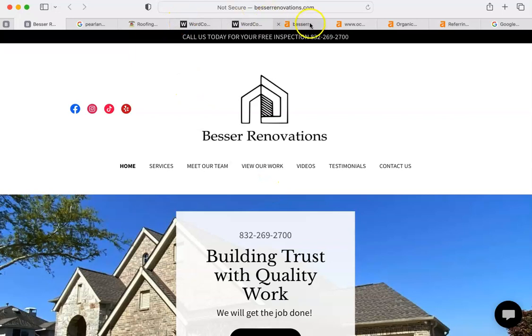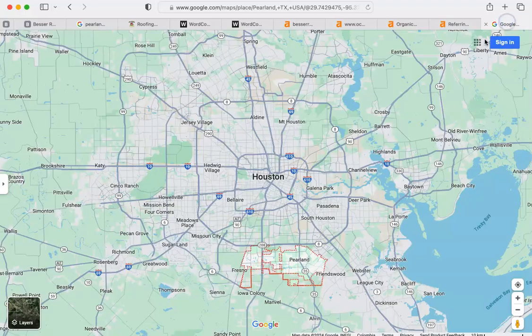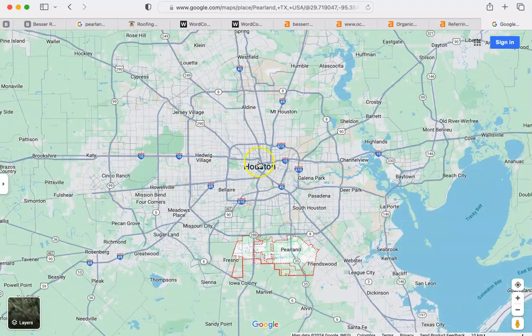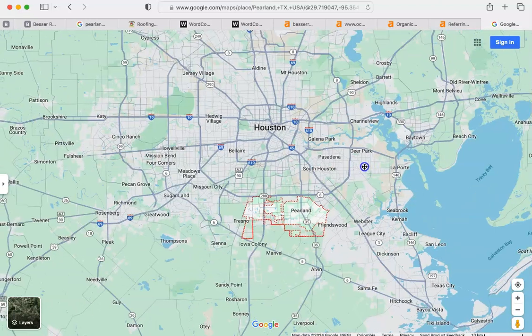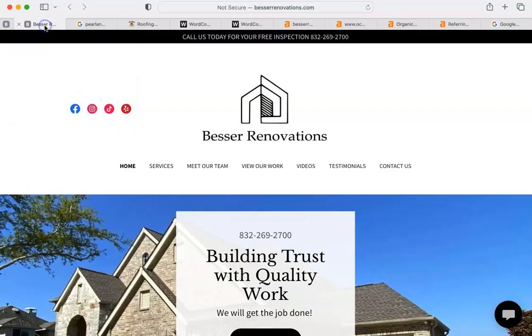Now, the first thing I do when I go and do an analysis is I have this paid tool and it shows me some of the metrics of your site. The next thing I do is I go and I look you up on a map so I can see what's around you. There's Pearland. You're just south of Houston. I'm assuming that Houston is part of your service area. Is Galveston? I don't know. And one of the reasons is that your website doesn't quite tell me.